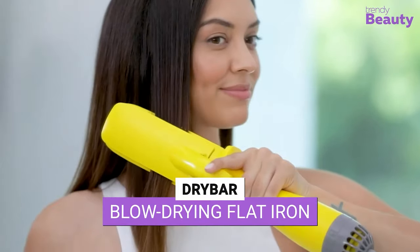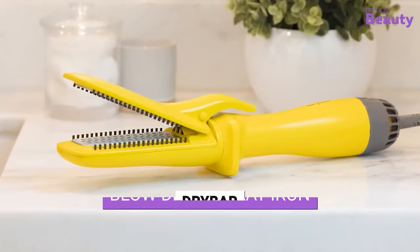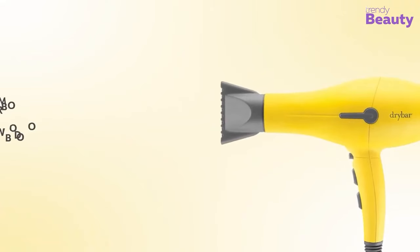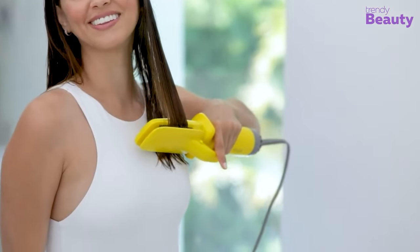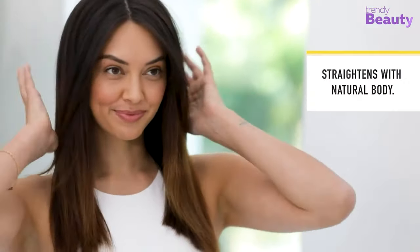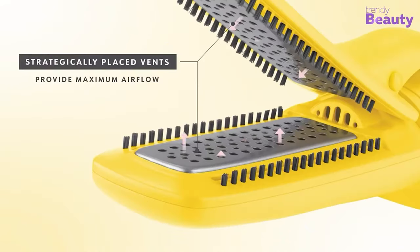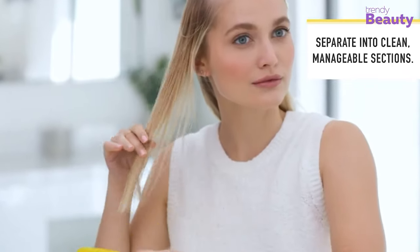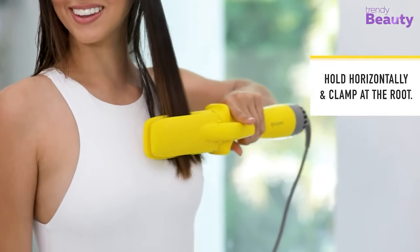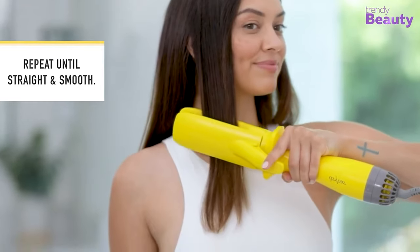Get salon-worthy results here at home with the Dry Bar's Straight Shot Blow-Drying Flat Iron. This innovative styling tool combines the power of a flat iron with the speed of a blow dryer, allowing you to straighten, smooth, and add volume to your hair all in one step. Its ceramic plates and ionic technology reduce frizz and static, leaving your hair sleek and shiny. On the plus side, its Straight Shot is perfect for all hair types and delivers professional results in no time.